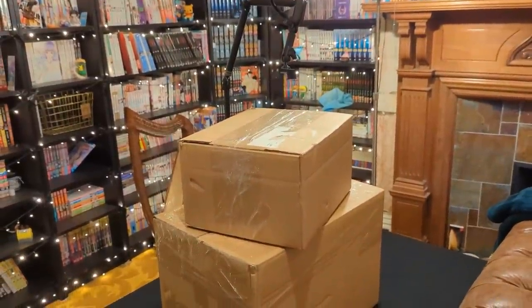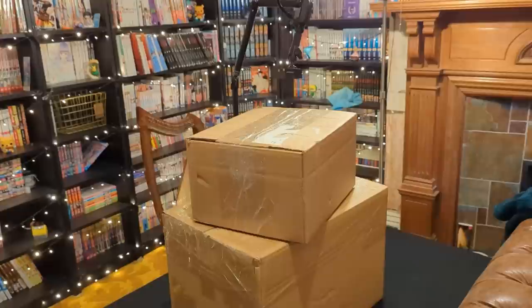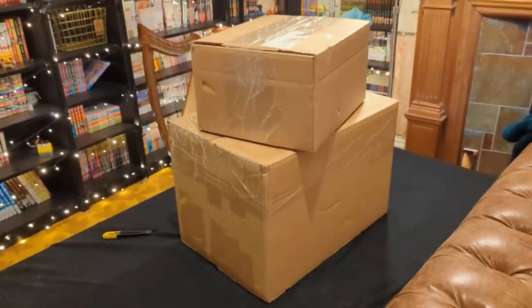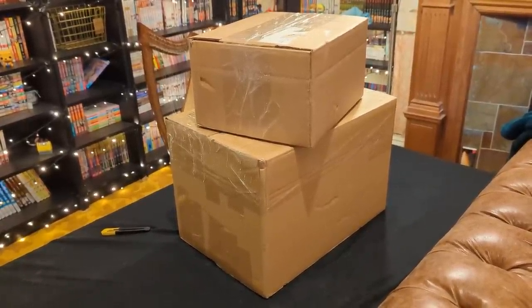And you see my phone stand. I've been fighting with it, trying to get it at a good angle, and I probably could have if I fought a bit further, but why not just hold it like this and then I can rearrange when we actually unbox. So this is my single biggest order of manga that I have ever done.